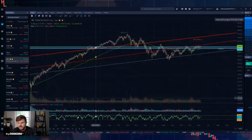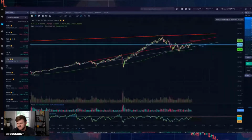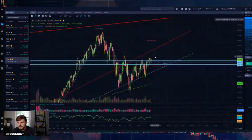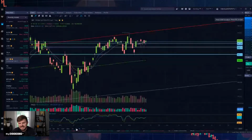Moving on to the SPY, the good old S&P. We're going to go back to the weekly chart here because we want to get a little better look. We're going to stretch this zone out. Stretch it on out.